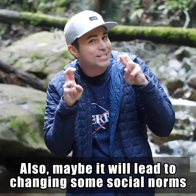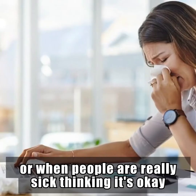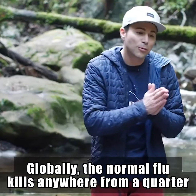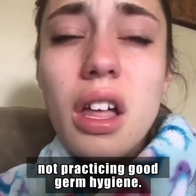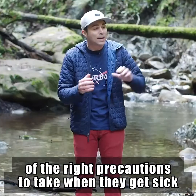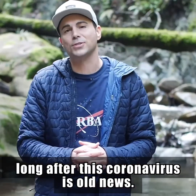Also, maybe it will lead to changing some social norms, like replacing handshakes with fist bumps, or when people are really sick, thinking it's okay to mingle about and go to work. Globally, the normal flu kills anywhere from 250,000 to 500,000 people a year, due in large part to people not practicing good germ hygiene. So if this experience makes people more socially aware of the right precautions to take when they get sick, that will save countless lives for years to come, long after this coronavirus is old news.